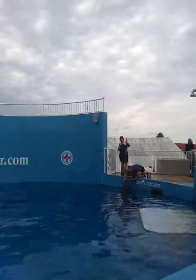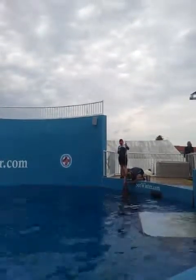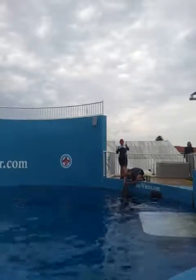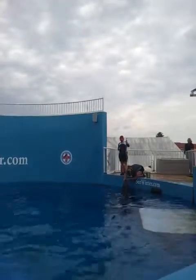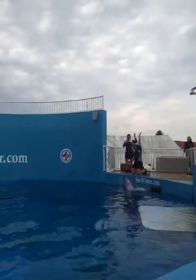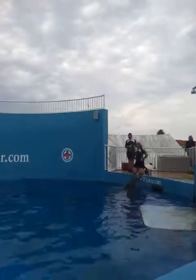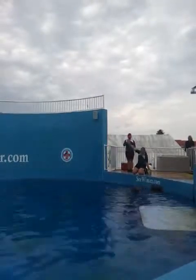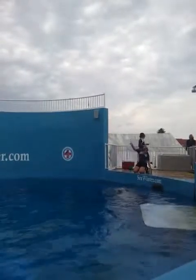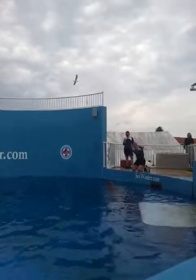Now what we're looking for is for him to be nice and calm. If he's wiggling, if he's moving around, if he pulls out, we're not going to reward him. We're looking for that very calm behavior. Oh, he did it! He did it! He is very, very good at that. And now he's going to get something really tasty.